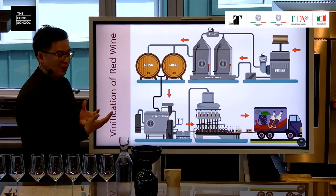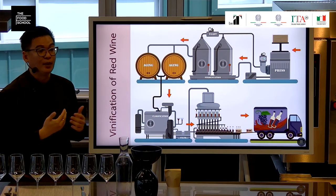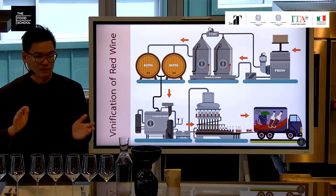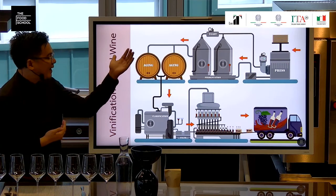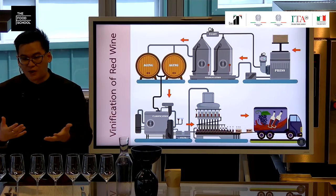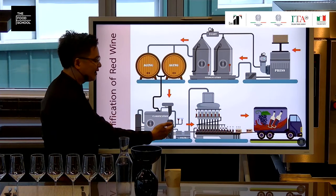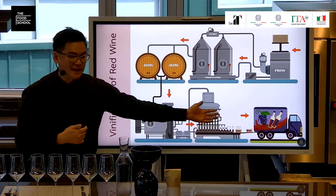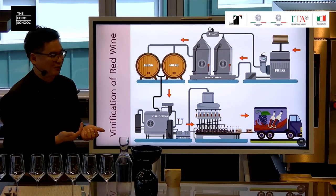After the quality of the wine is ready, you move the juice to the next step, which is aging. Red wine is normally aged in the barrel. White wine is normally aged in the tank. It can be slightly different, but sometimes red wine can be aged in the tank as well. And after that, the wine has to be clarified for selling, because we don't want to drink wine that has sediment. That's why the wine has to be clean before. So you have to remove the sediments, clarification, filtration, and after that it is bottled and served to you on the table today. So this is the overall process of red wine.